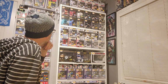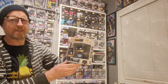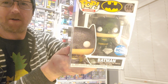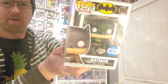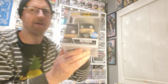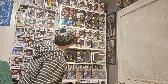And then just some favorites. Oh yeah, love this. I think this came out last year or something. A DC shop exclusive, it's a diamond glitter Batman, I think. You can kind of see the glitter a little bit, but it's a pretty cool glitter. It just shines all over. It's a really neat one. They did a great job on this glitter, or on the diamond, yeah.